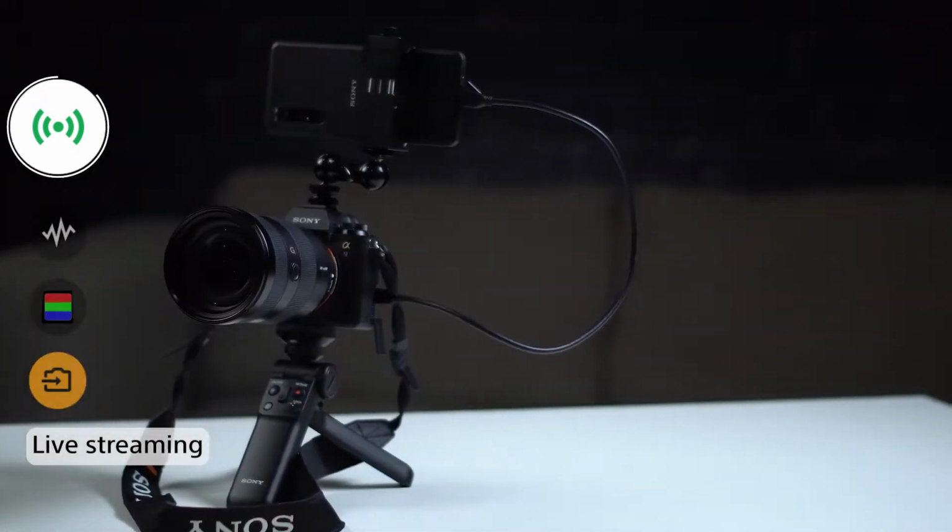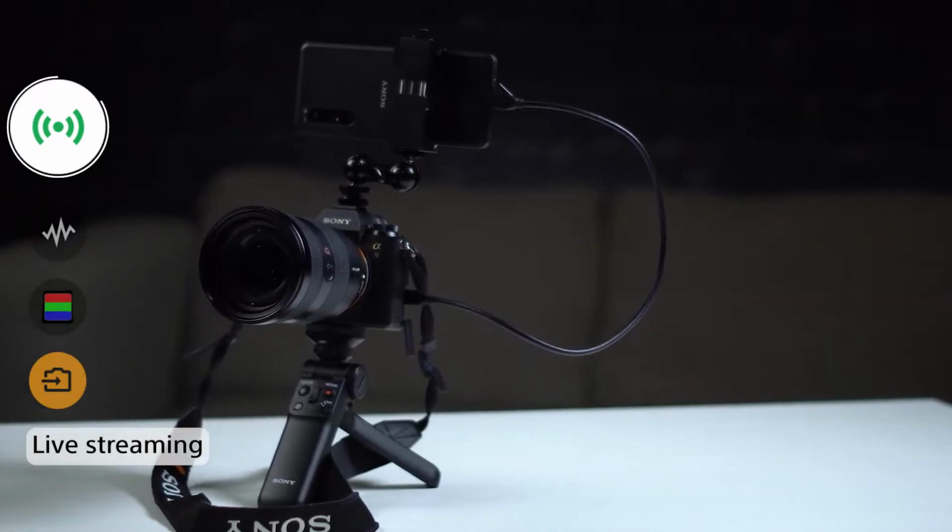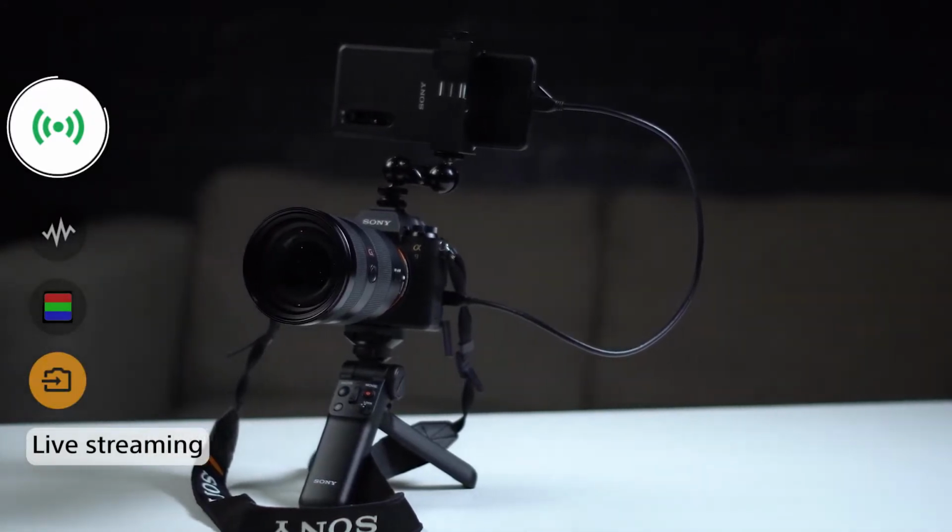Let's start with the changes that affect both the Xperia Pro I and the Xperia Pro, and it all centers around live streaming from the external monitor app. Now this feature means that you can live stream to YouTube and other streaming platforms with your alpha camera, not only taking advantage of the large sensors and the interchangeable lenses of the alpha range, but also the 5G speeds of the Xperia Pro I, the Xperia Pro, and of course the Xperia 1 Mark IV.